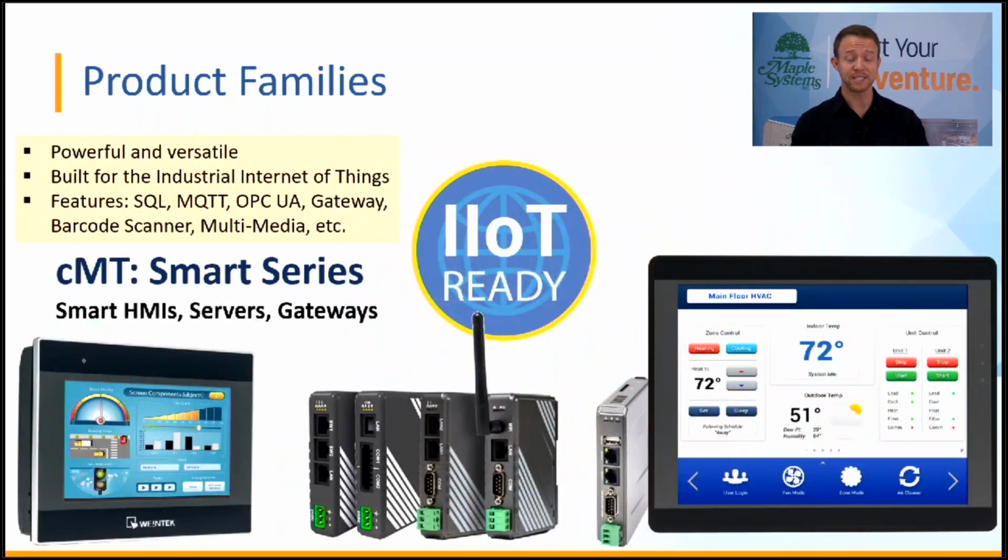Our Smart series are powerful and versatile. They're built for the industrial Internet of Things. You can call them IIoT ready. They feature SQL, MQTT, OPC-UA. You can use them as industrial gateways like Modbus gateways if you wish. And they have barcode scanner and multimedia functionality built in as well. On the lower left here, we have one of our smart touchscreen HMIs. In the center is the set of our industrial gateways. And on the right there in that diagram, it's connected to one of our touchscreen monitors, but that would be one of our smart servers.